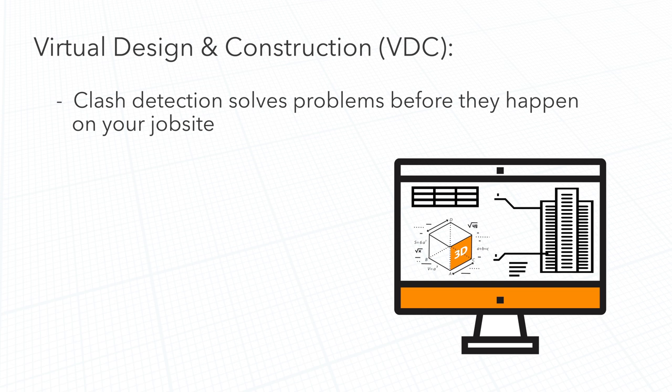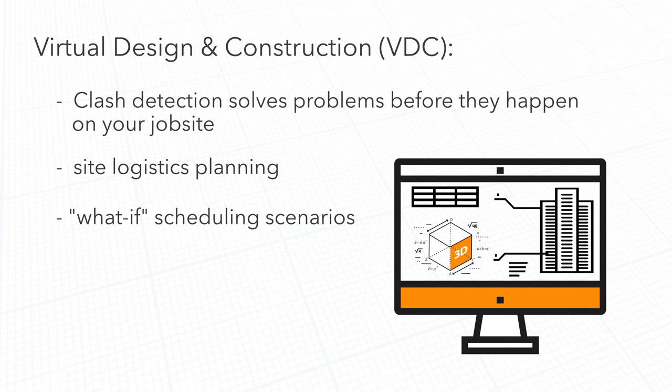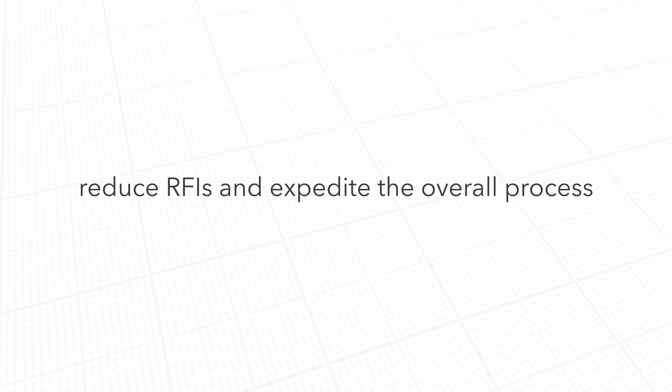The VDC team will also perform site logistics planning, run what-if scenarios to determine the best phasing and sequencing of the schedule, and use 3D and 4D visualization tools to help both you and our team get a better feel for the facility. Together, these processes can significantly reduce requests for information, or RFIs, and expedite the overall design and construction process.